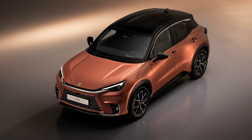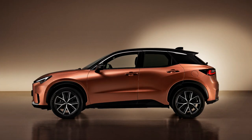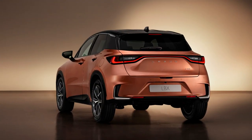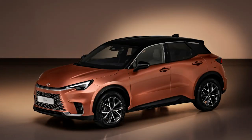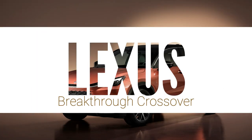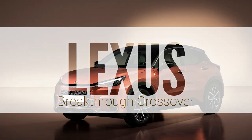Hey, it's LSFT here today, and today we're here to look at the smallest Lexus you can buy. Well, you can buy in Europe or Oceania, and I'm not sure if you can get this in Asia yet or not, but definitely this is not available in North America. So, with that being said, in the introduction, the LBX stands for Lexus Breakthrough Crossover.